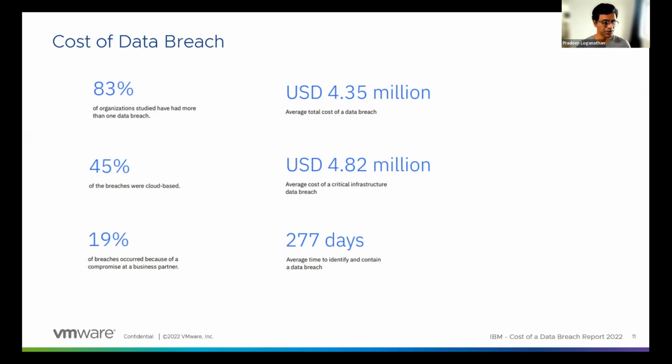Another interesting number is that 19% of breaches occurred because of a compromise at a business partner. And this for me indicates the connected nature of business organizations now, wherein the primary business might be secure, but because a business partner was breached, the primary business was also breached. The average cost of a data breach was $4.35 million US. Now that's a pretty large number. And the average cost of a critical infrastructure data breach was $4.82 million US dollars. Critical infrastructure organizations primarily work in critical infrastructure such as healthcare, banking and finance, telecommunications, and others.